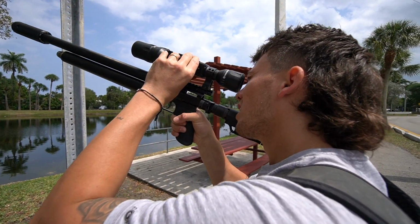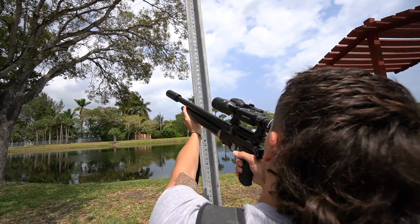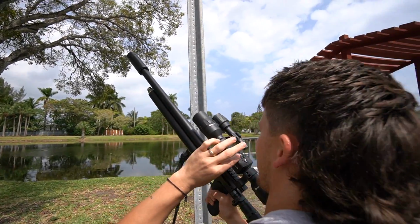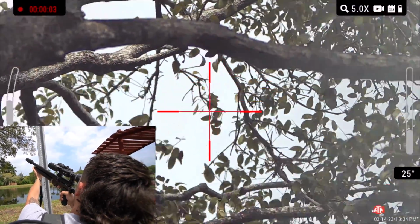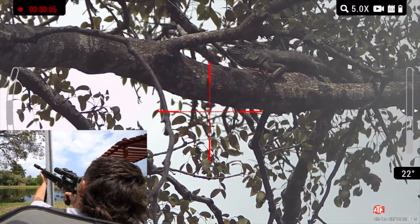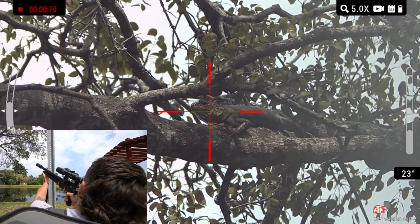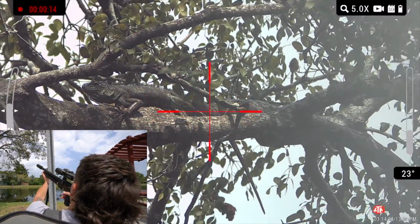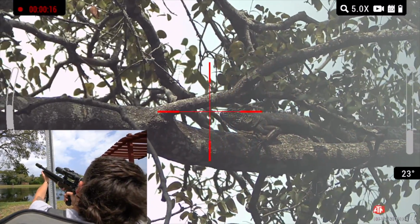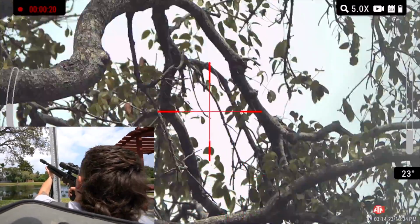You see one up there, Rick? Well, it's not turning on. Oh, I got him though. All right, here we go, boys. Ready? Oh, yeah. Oh, I'm on safety, bro. Boom.